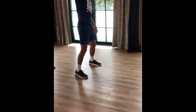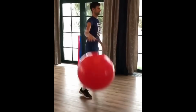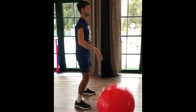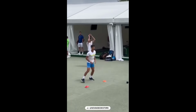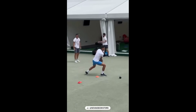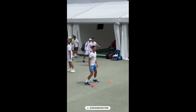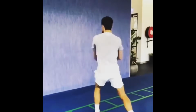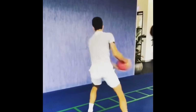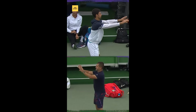Medicine ball throws enhance coordination and timing by simulating the dynamic movements of a tennis match. They require the athlete to engage multiple muscle groups in unison, which mirrors the demands of real game scenarios. For Djokovic, this means every serve and stroke becomes not just stronger, but more precise. Adding the rotational medicine ball throw to training is a proven method for building explosive power and efficiency, making it an indispensable tool for players aiming to elevate their game.